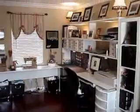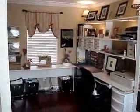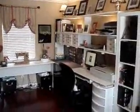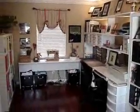I did some reorganizing of my office yesterday, and so I thought I'd take the opportunity while it was in fairly good condition to give you guys a look around in case you're interested, because I always like seeing other people's workspace. So this is my office.